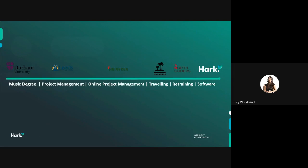So then I went to North Coders, and that was a 3-month intensive boot camp. And I learned full stack, which is both back-end and front-end systems. And I was really lucky because after I graduated from there, I had multiple interviews and I was able to pick the place that I wanted to work at, which is Hark.